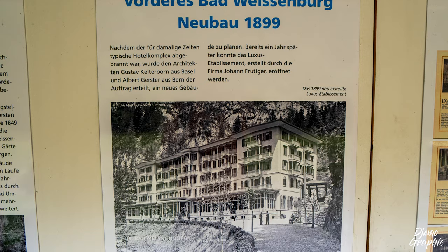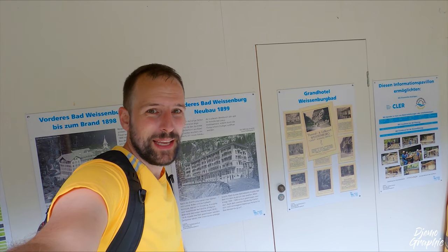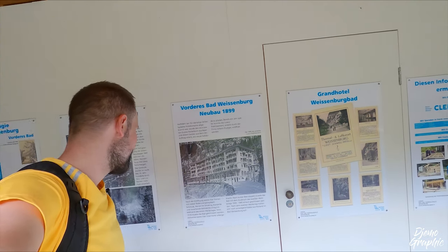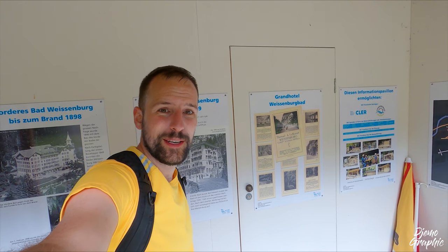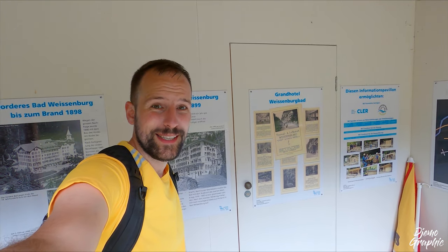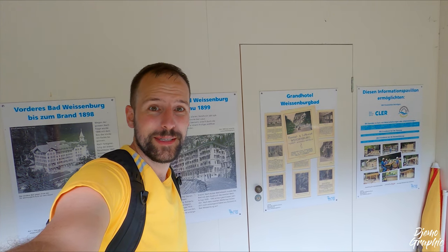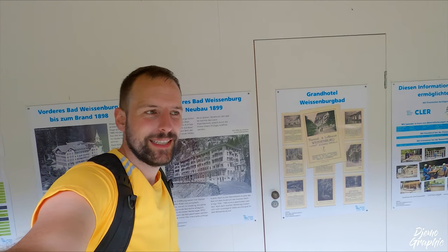Unfortunately also that one has been demolished because I think business didn't go so well. And what I read is that World War I and II have been very bad for the tourism. I think that has caused a huge financial crisis and most likely led to the abandonment of this hotel and then the demolition. Yeah.